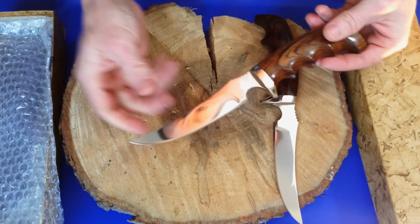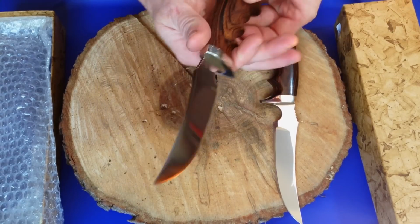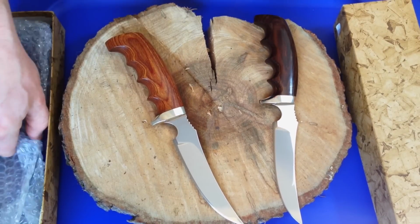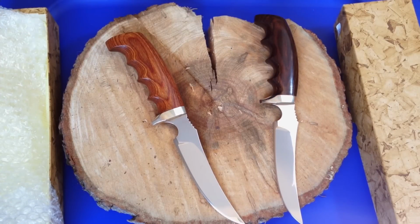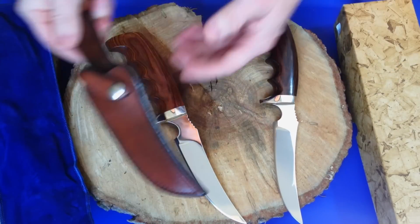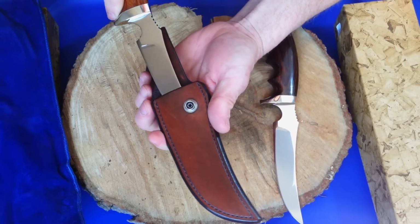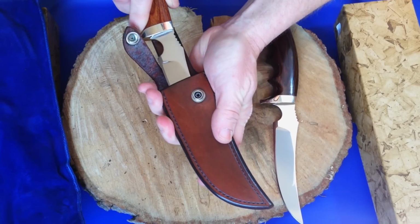This thing is razor sharp, just gorgeous, just a polished edge, and beautiful. High carbon steel, rosewood handles, handmade leather sheaths, and all of these are stamped with the Track Knives by Ithaca Gun logo. All handmade, beautiful sheaths. Just gorgeous.